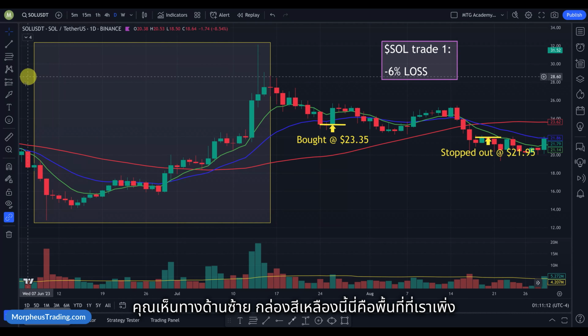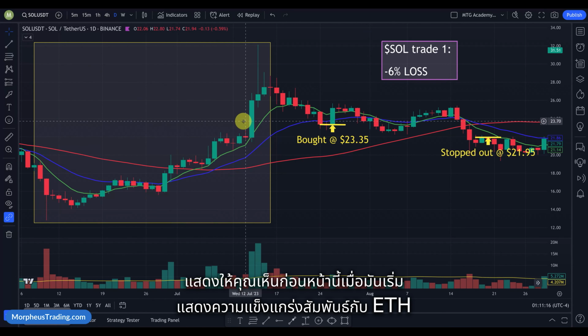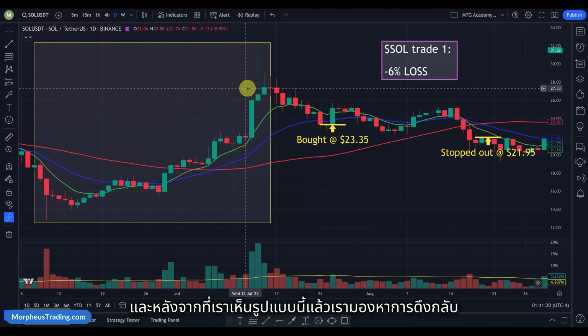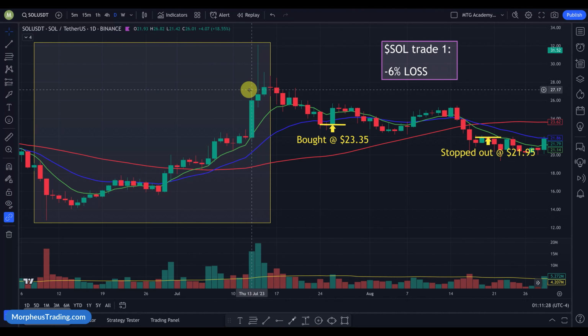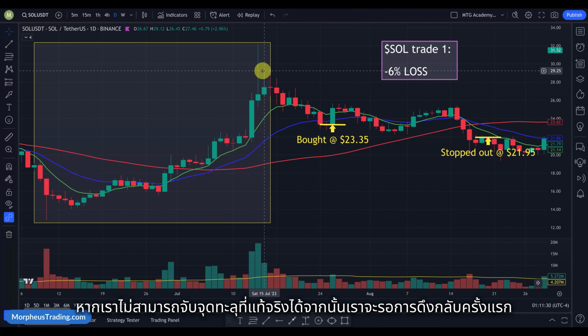So you see here on the left, this yellow box, this is the area that we just showed you earlier when it started showing relative strength to ETH. And after we saw this pattern, we looked for a pullback. With the Morpheus trading strategy, we don't chase breakouts, which means that we're not going to buy as it's ripping higher. If we don't catch the actual breakout point, then we wait for the first pullback.